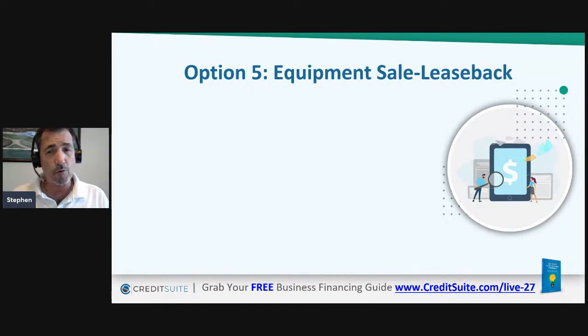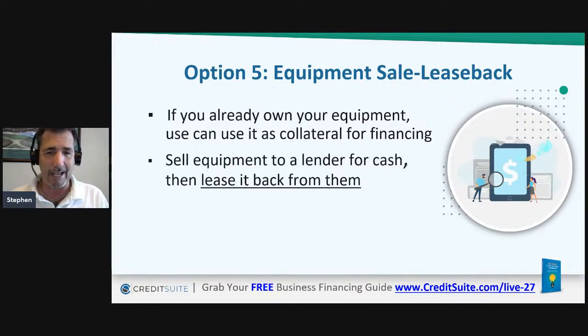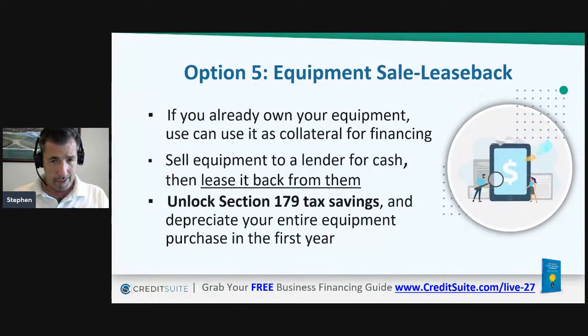All right. Then there's the equipment sale leaseback version. This is if you already own your equipment. Let's say you have, I'm just going to use a tractor trailer as an example. You can actually use that as collateral for financing. You can sell it and lease it back, right? You sell the equipment to a lender for cash, and then you lease it back from them, effectively getting all your money now and then paying monthly payments to pay it back. It unlocks Section 179 tax savings, and you depreciate your entire equipment purchase in the first year. This is not a bad gig, right?